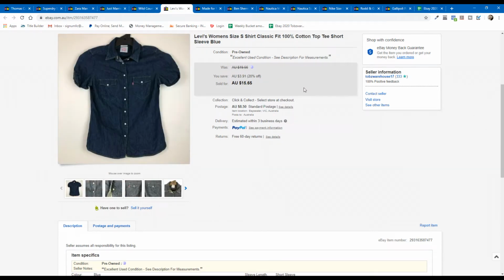Next one is this Levi's women's, size small again. I don't pick up too many women's clothes because I feel a bit funny shopping in the women's section at the op shop. But anyway, I'm not sure where I picked this one up, to be honest. We got this one out the door for $15.65 plus postage. So it's good to get another small one out the door.